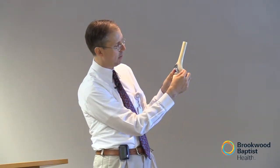So there's a little guide that makes little cuts to remove all the bone spurs. And then we put the metal in, and then there's plastic in between. And this piece of plastic is perfectly contoured to that piece of metal, so that way it glides smoothly.